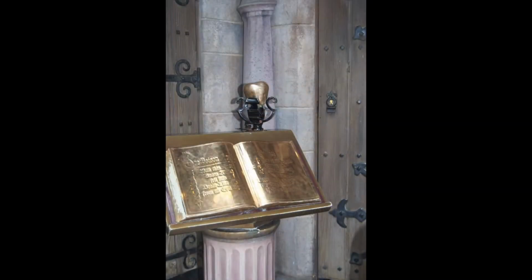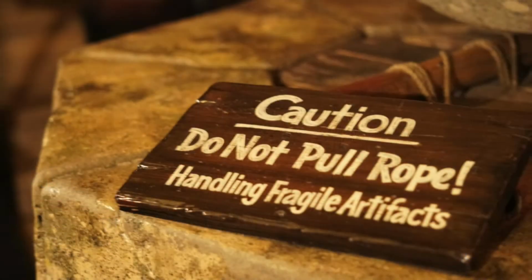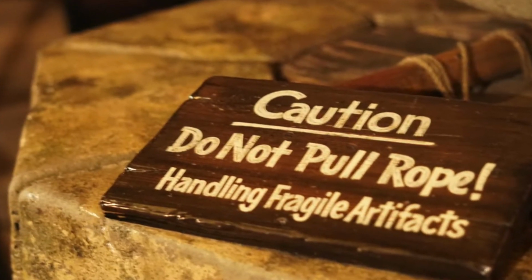Also, with Snow White's Scary Adventures, at the entrance to the queue line, there is a golden apple and a giant book. Everyone says don't touch the apple, you'll get scared. I say touch the apple. It's just like in Indiana Jones, everything that says do not touch, always touch it, because there's always something interactive to do at the parks that you just might not know about. So go ahead, touch the golden apple, give it a little squeeze, see what happens.